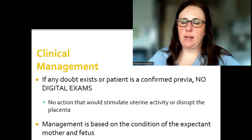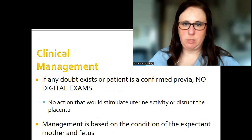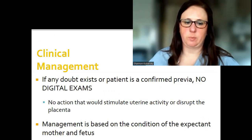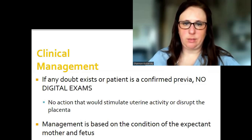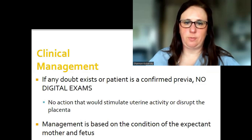So if we're questioning at all where the location of the placenta is, we're not going to do a digital exam until the location of the placenta is confirmed by ultrasound. Then if she's having bleeding, the management and decision of when we should deliver this patient is going to depend on the hemodynamic stability of the fetus and pregnant person.